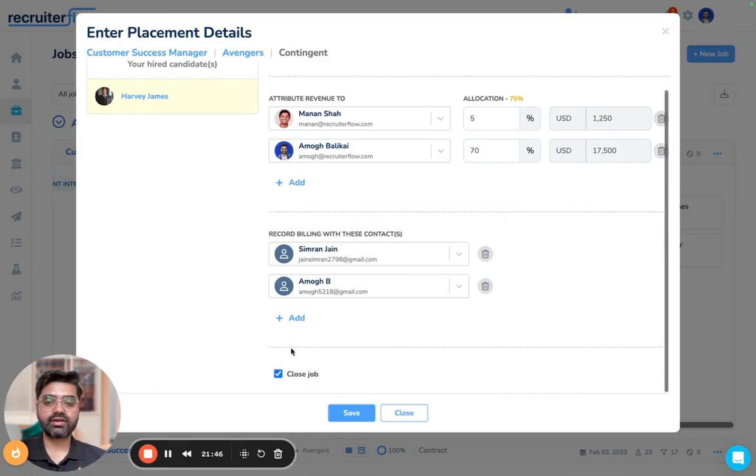And finally, if you want to close the job, you're happy with the hire and there are no more openings for this particular job, you can just check this box and the job will be closed. But if you're not happy, then you can just uncheck it and just save it.